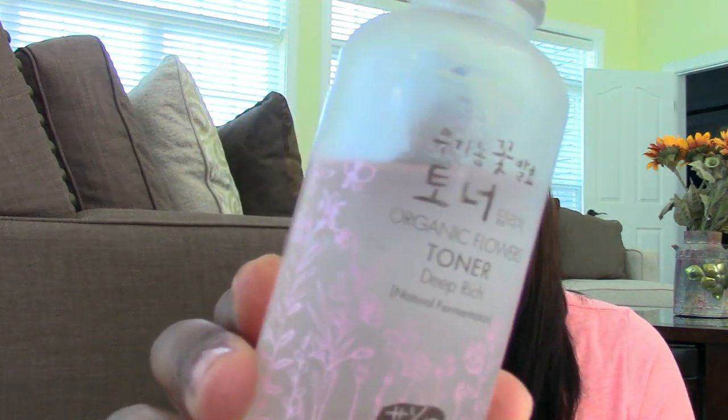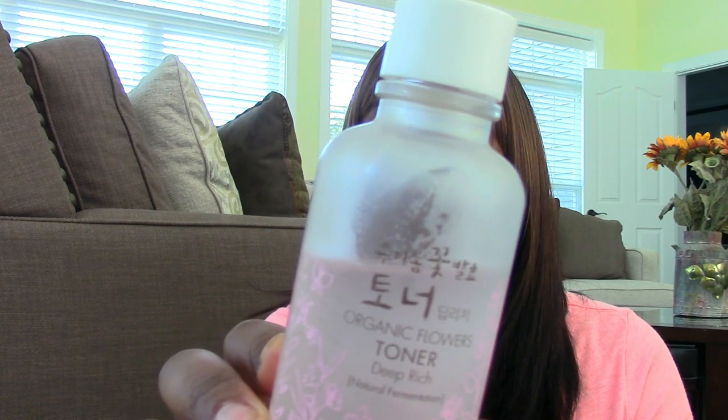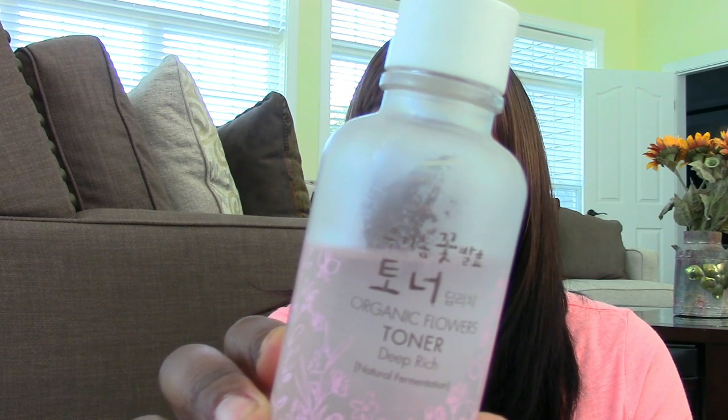All right, enough about that. This is another fantastic one. Now this I recommend to everybody, but if you have dry skin, you might want to get on board with this. This is the Wamisa organic flowers toner, and I love this stuff. I got this from Amazon, and if you saw the haul a couple months ago, you'll know. I was pretty excited about it because I had seen it in videos, and it has been behind the P50. It's my favorite. It's a really, really great toner.